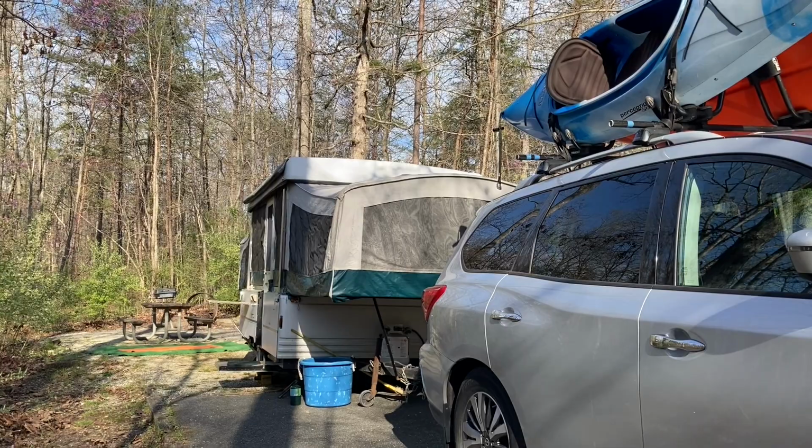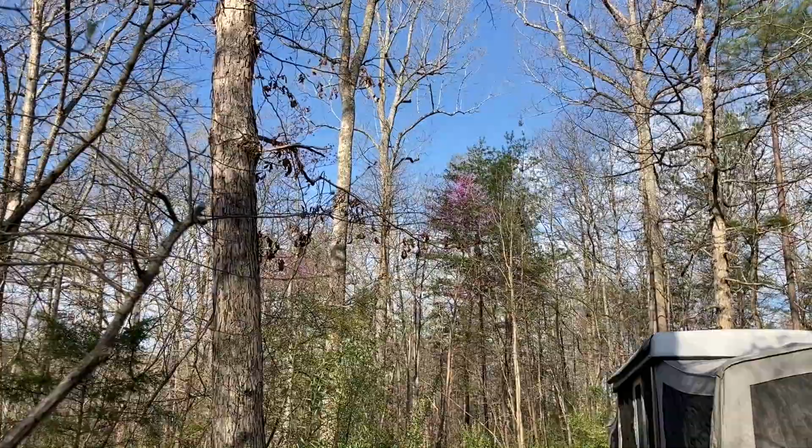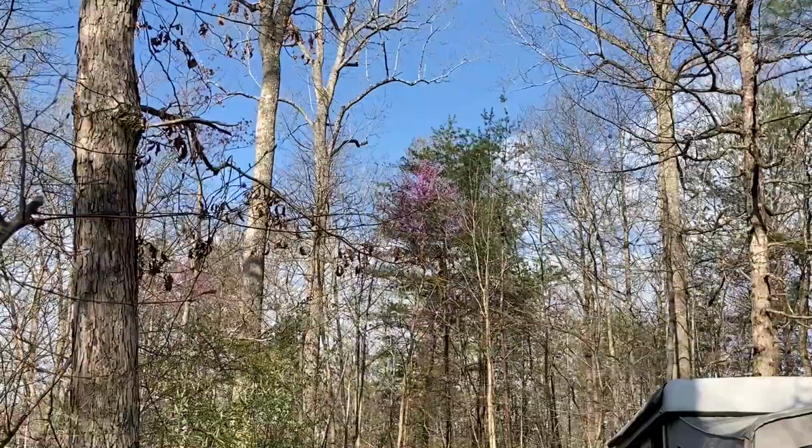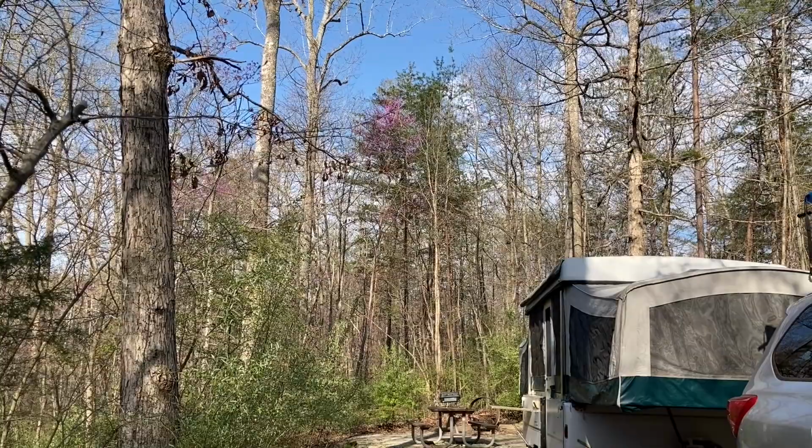So this is our first campsite in Holliday Lake State Park in Virginia. As you can see, it is a beautiful morning. You see that pink tree there? That's a redbud, and this area is just loaded with them, and they're all in bloom. It's really pretty.